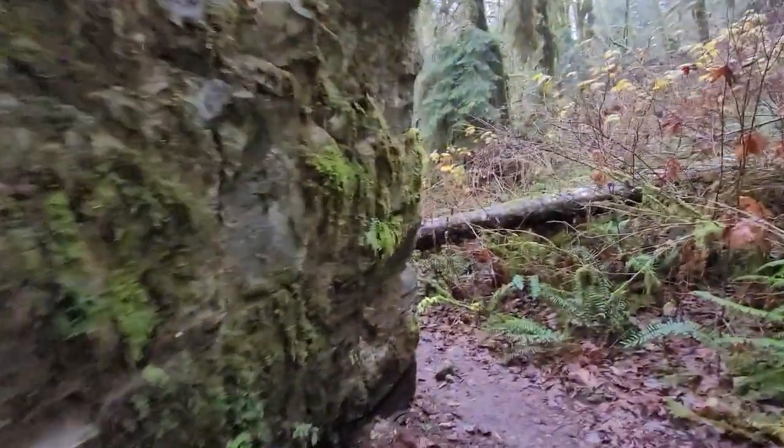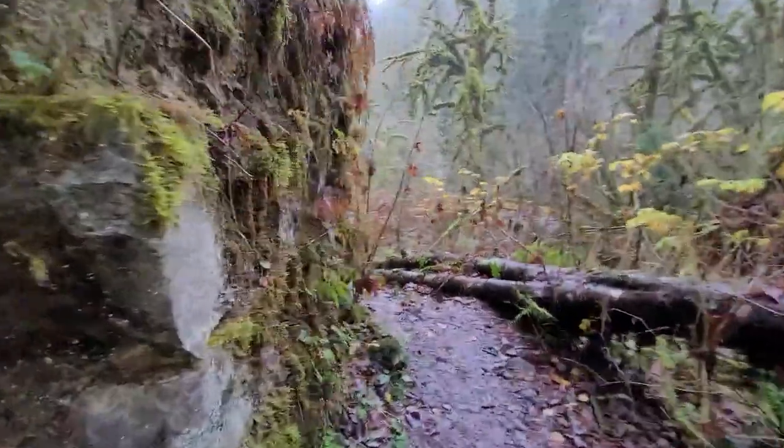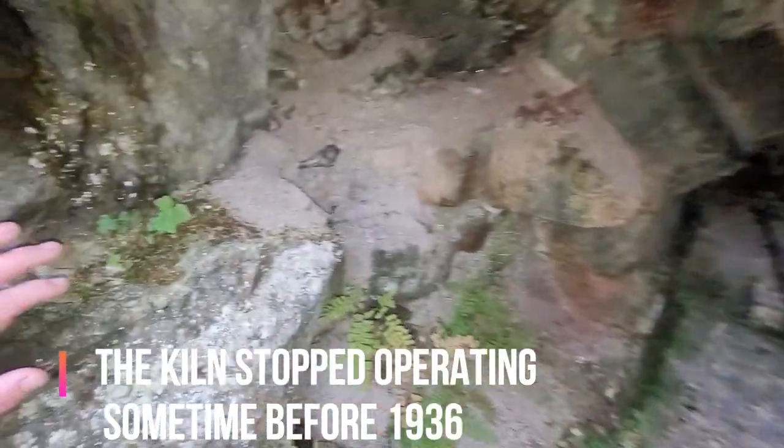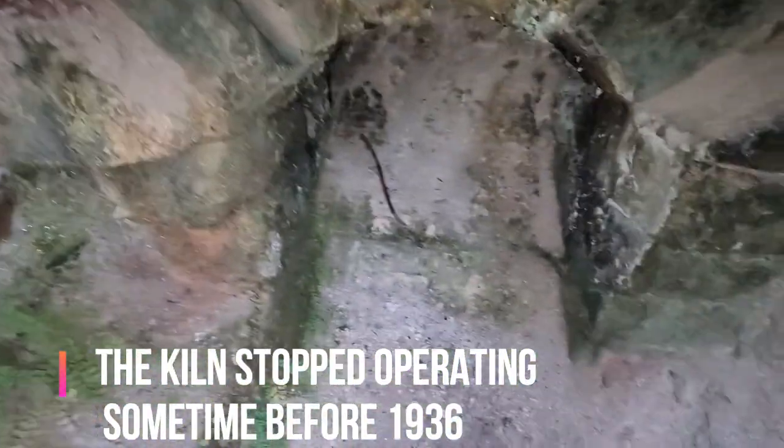So this was probably another chimney. See? It's all blacked in now. And there's another one on this side. Very similar. Burn wood and process the lime.